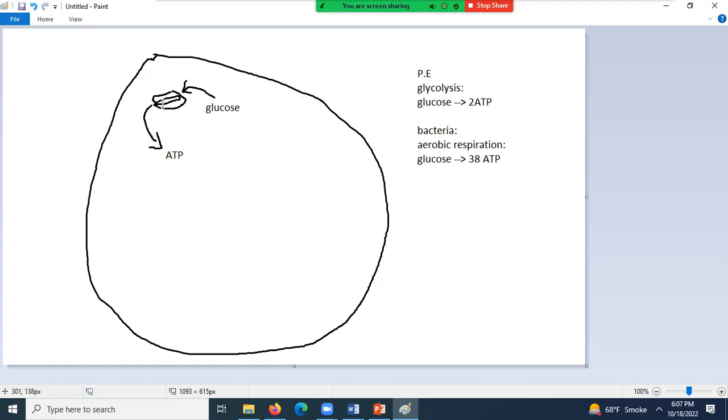The bacteria started living within the eukaryotic cell, and then the eukaryotic cell lived in symbiosis with the bacteria. The protoeukaryote gave the bacteria a home and glucose, and then the bacteria gave the protoeukaryote ATP. The cells have now lived in symbiosis for so long, we only find this bacteria inside a protoeukaryote or eukaryotic cell. We don't find it free living anymore. This is the theory.